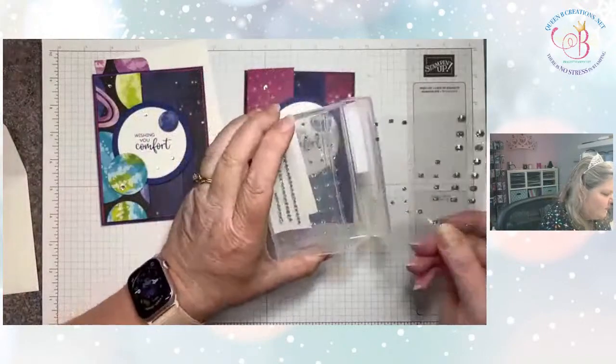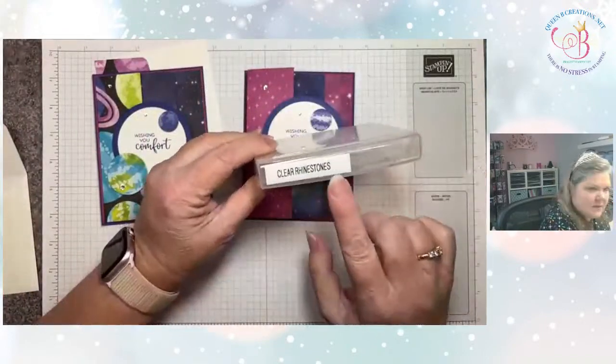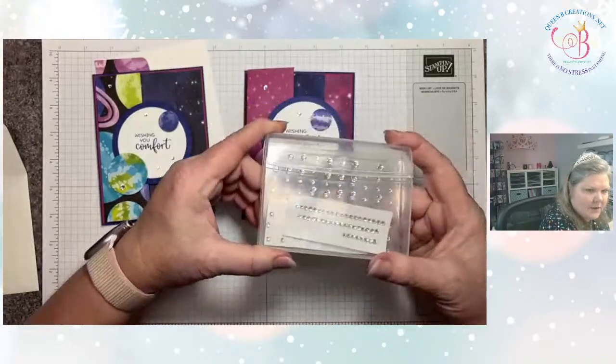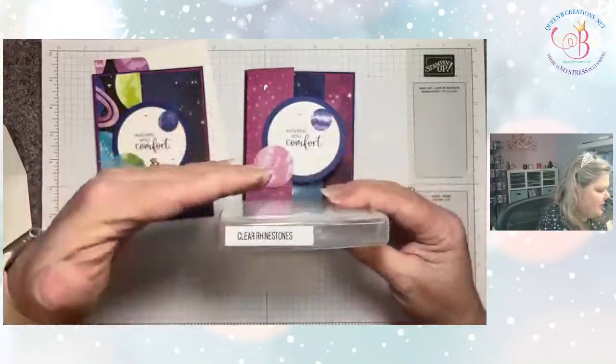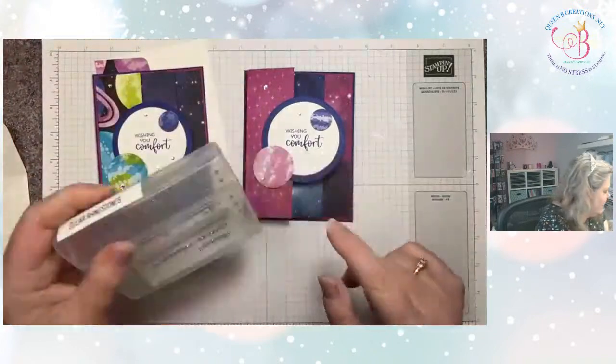I have my clear rhinestones in these little packets. These are for gum, those 35 sticks of gum, and then I put my label on it. They go in my drawer like this, and then they're all lined up in a row so that I can look at the label and see what's inside.